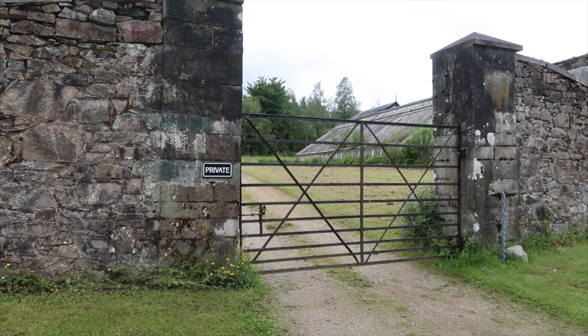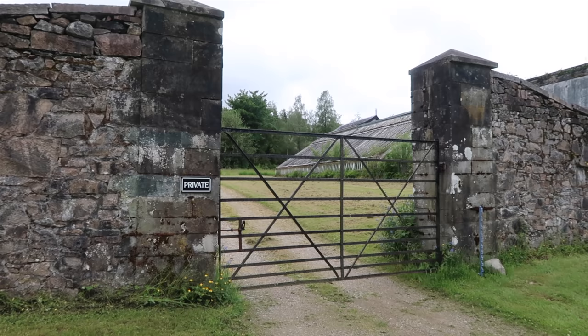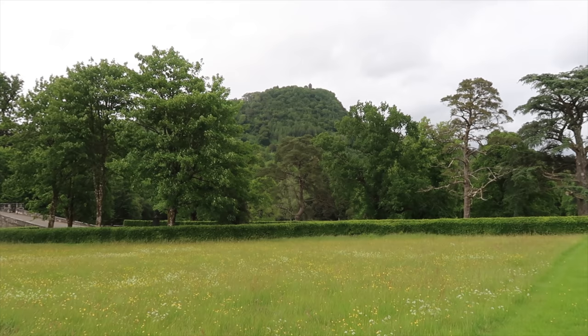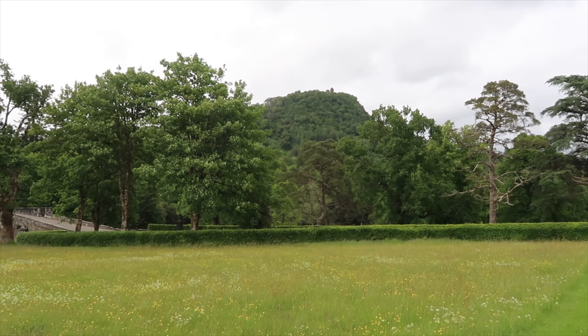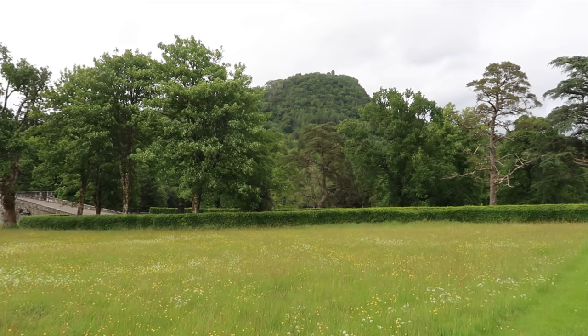So this used to be the walled garden. Looks to me like it is. Yeah, but it's private, as you can see, and no longer in use. Now we try to do something that we didn't have on our list, actually. I don't know if you can see this tower over there. It's called Watchtower. And we try to go there. It says it's a 5K walk. And yeah, we will try to go there.